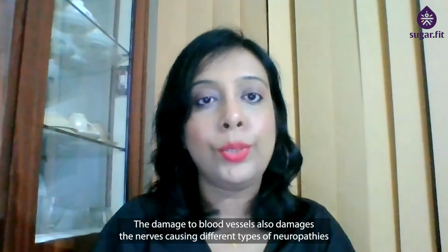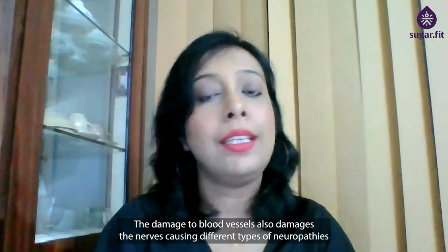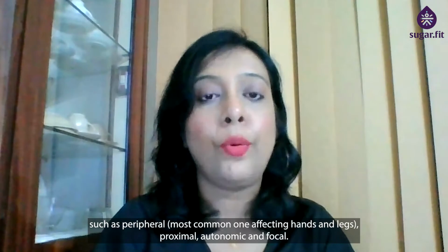Diabetic neuropathy. The damage to blood vessels also damages the nerves, causing different types of neuropathies such as peripheral, proximal, autonomic, and focal.